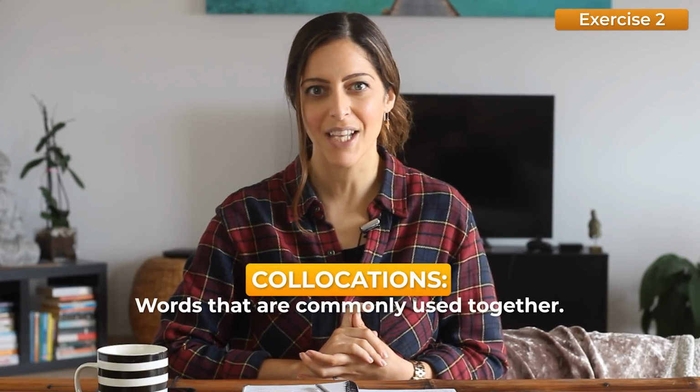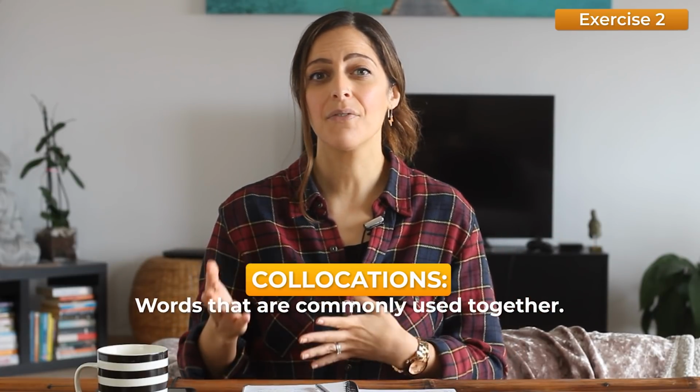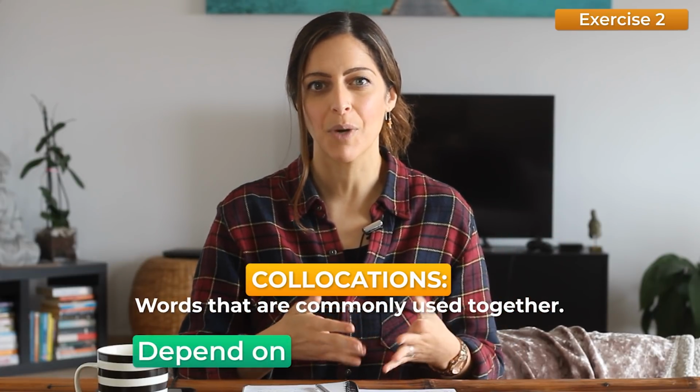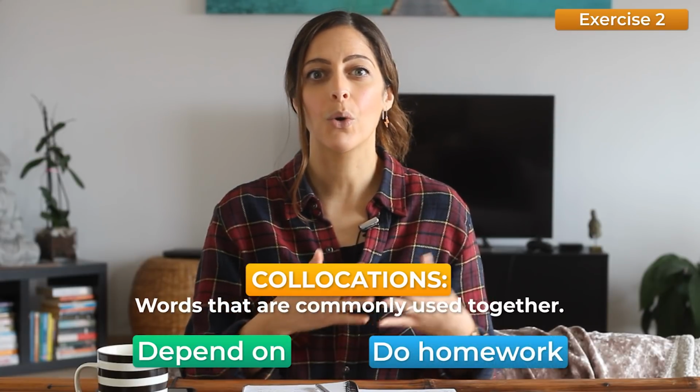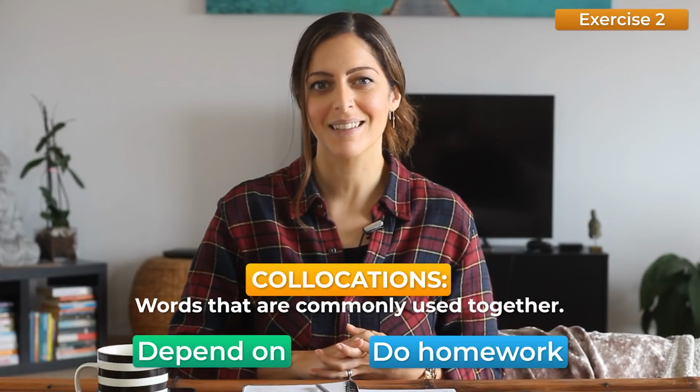Moving on to our next exercise, let's look at how chunks can help us learn collocations. That is, words that are commonly used together, like the verb depend is always followed by the preposition on, or that you always say do, not make, your homework. So the best way of doing this is trying to apply those words to many different contexts. So I will show you the chunk and you will repeat it, completing it with different words each time.